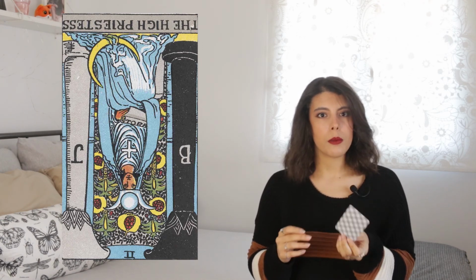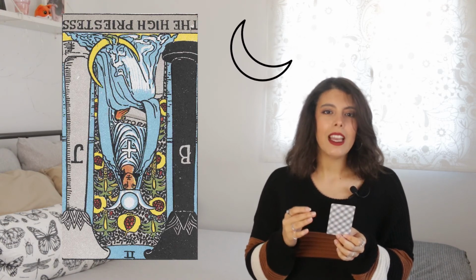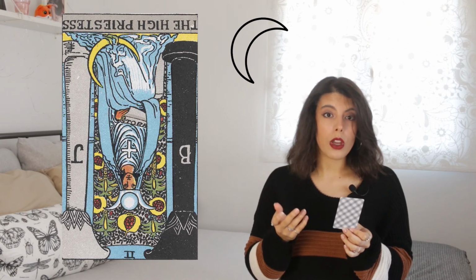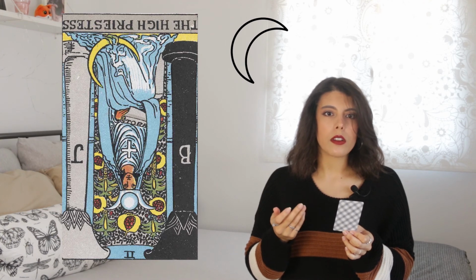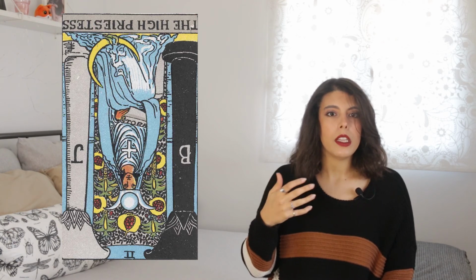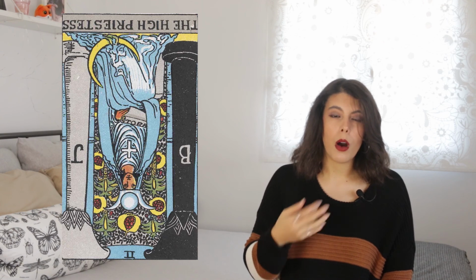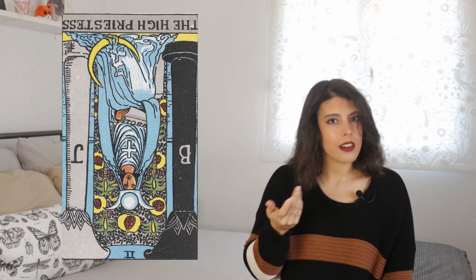By flipping the card upside down, we also see that the waxing moon turns into a waning crescent, turning its meaning to a broken bond with the unconscious. This can bring a detachment altogether of your psychic energy and spirituality. This detachment can be a dangerous thing because when we detach too much from our own mind, we can lose our sense of self, our unique inner self.